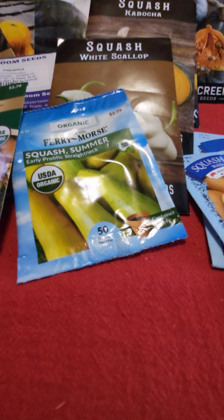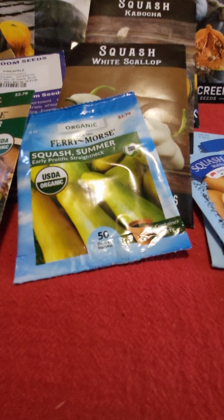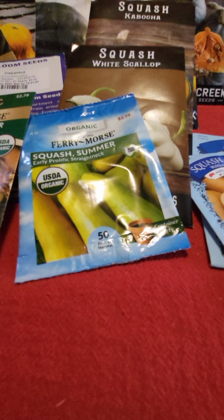Buttercup. This is a squash that I grew last year. I bought a starter plant of it, and it didn't do all that well. So I want to see what it'll do after I start my own seed.